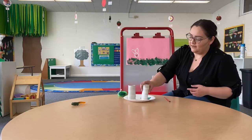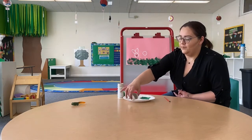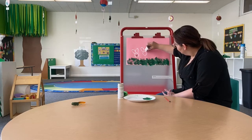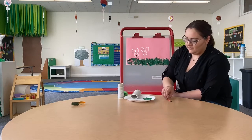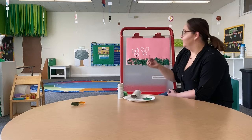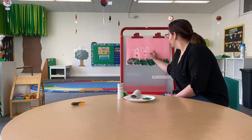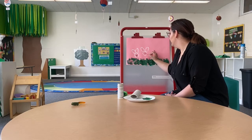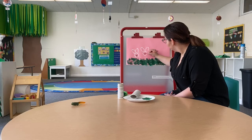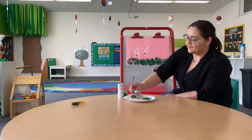So again, dip the round one in the white paint for the head. And now, the one that we folded in half, dip that one in the paint for the ears. Okay, and now let's do the little eyes. Dot, dot. And let's see if I could do this triangle nose better. Triangle or circle. And let's do some whiskers. Ah, there you go. And let's do a little smile.